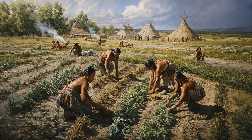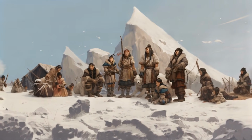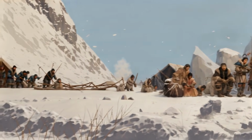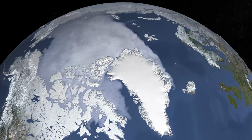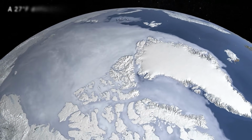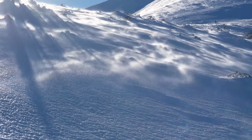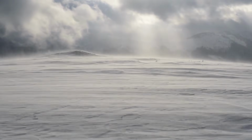But before civilizations could really grow crops and enjoy summer, they had to endure this unexpected freeze that lasted for about 1,300 years. Evidence from Greenland suggests this change happened within just a few decades. Temperatures dropped by more than 27 degrees Fahrenheit, winds got stronger, and the entire North Atlantic started acting like someone turned the freezer up a few notches.